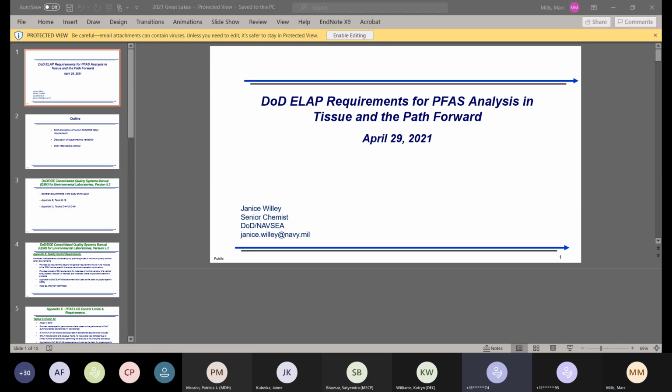Okay, so what I'm going to give you today is a brief description of the current DoD QSM requirements for tissue analysis and discuss existing tissue method variability as well as the DoD's 1600 series method initiative.